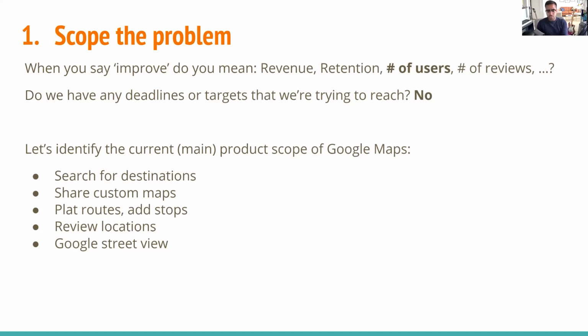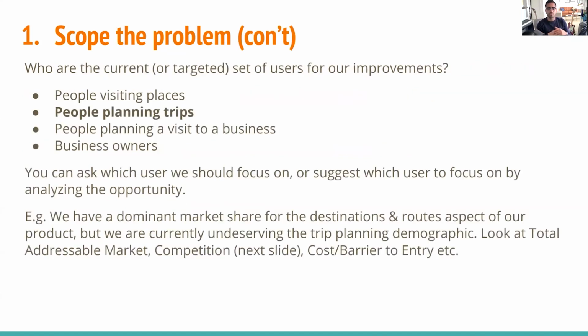So next, we want to continue scoping the problem, and we want to think about, okay, who are the current or targeted set of users for improvements? So we know that of the folks using Google products, they are people visiting places, there are people planning trips, there are people planning to visit a business, and there are business owners. So at this point, you can ask your interviewer which user to focus on, or you can suggest which user to focus on by analyzing the potential opportunity here. In this case, I've listed 4 users, which tie back to the product verticals that we identified.